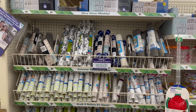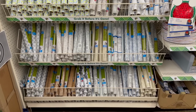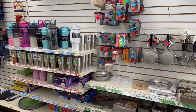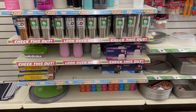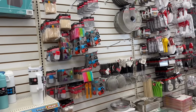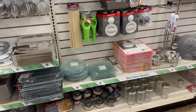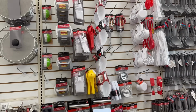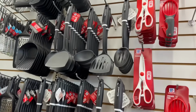Right here is where you have a lot of their different shelf liners and magic covers and non-slip liners. Over here is their kitchen gadget wall and their Dollar Tree Plus area for the kitchen items. This is the rest of their kitchen gadgets.